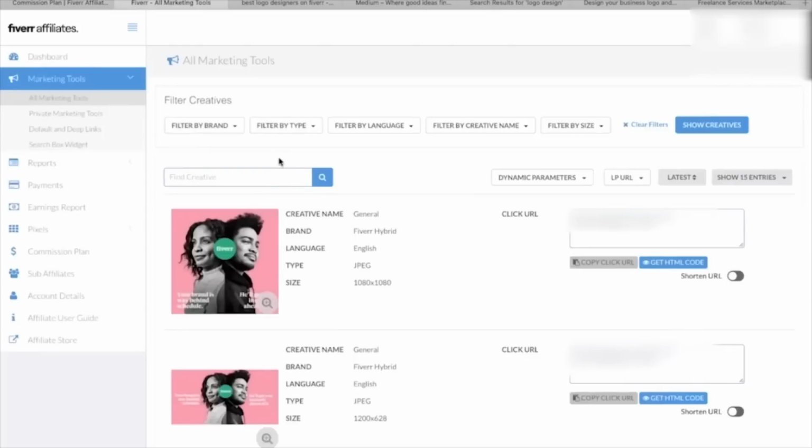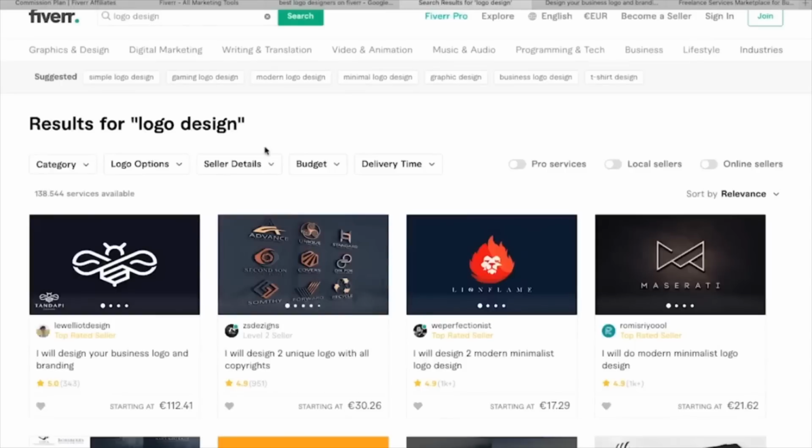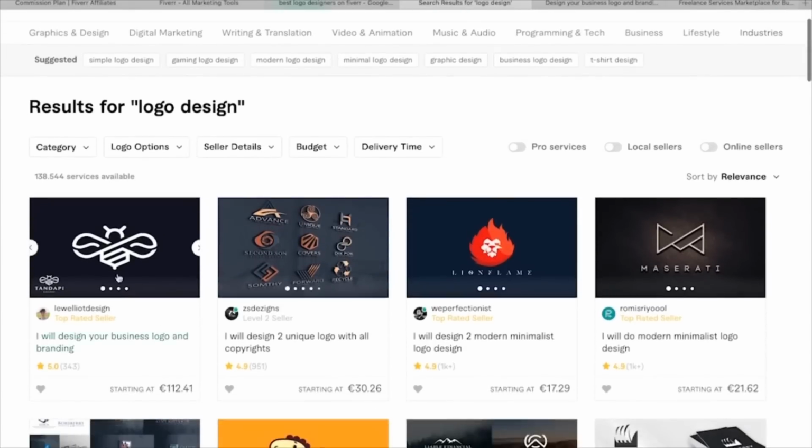So what if you actually wanted to send someone to a specific gig, because maybe you know someone who wants to buy a logo design, for example. You cannot use this link because, as I showed you, this link will send people who click it to the Fiverr homepage, but not to a specific gig. So what if you wanted to sell a logo design gig? Let's just go to logo design here. What if you wanted to sell this guy's gig here? He's a top rated seller. He's charging 112 euros, which should be around $130 for a logo design.